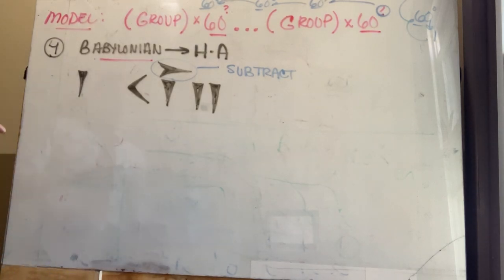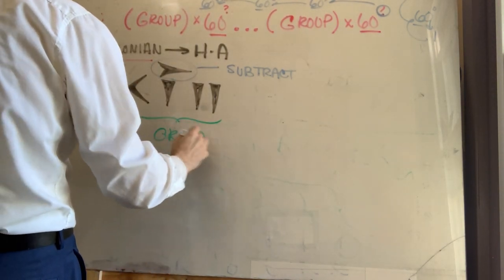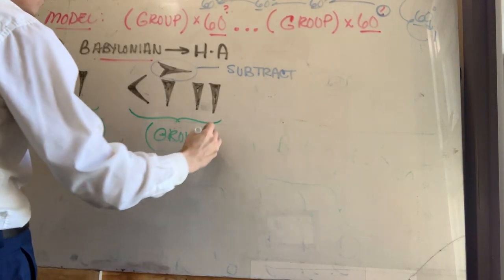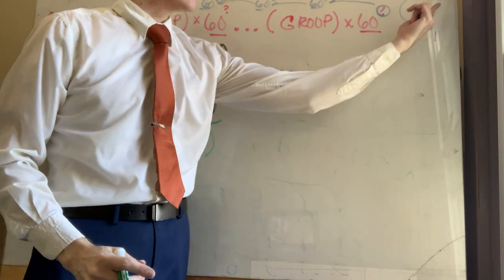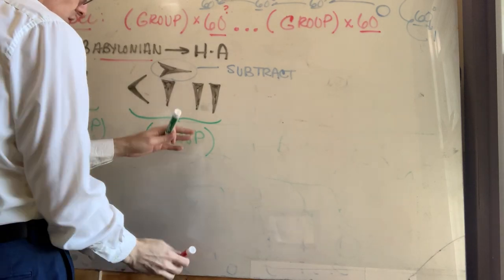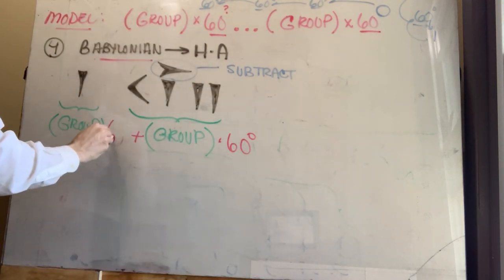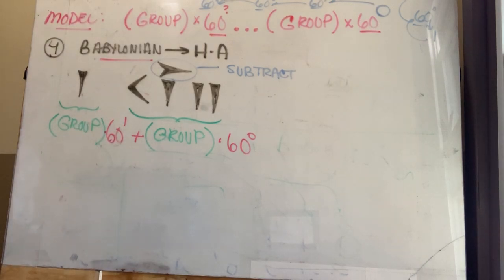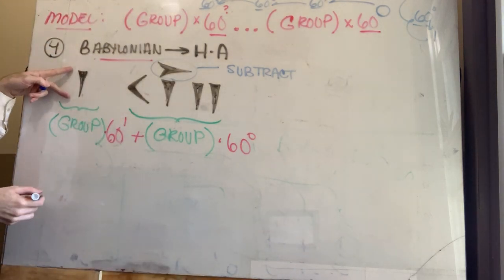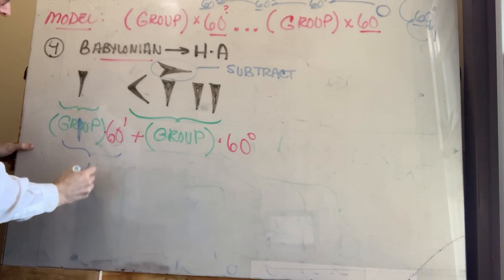So let's see what we have here. Basically this is one group, and this would be the second group, even though it's just lonely. If we're starting from 0, as we always should, then our first position here is going to be times 60, and then you go right to left, and you'll have just 60 to the first. So let's figure out what the groups are. This one is just a symbol for 1. So the group is really just 1 times 60, which you could just say is 60.